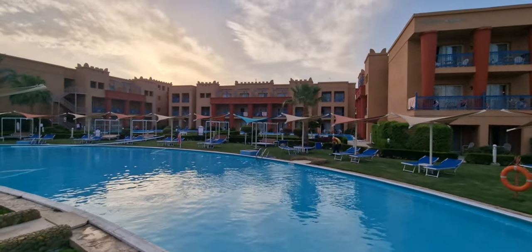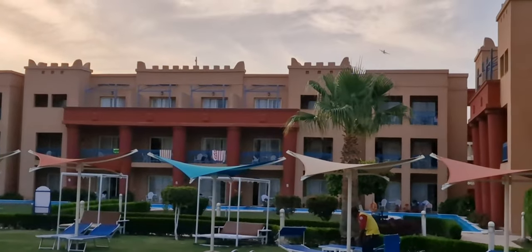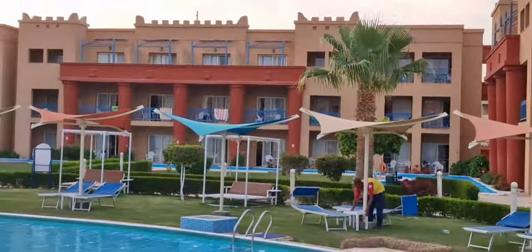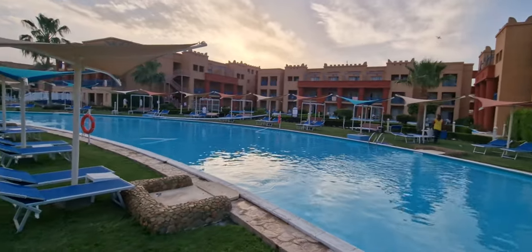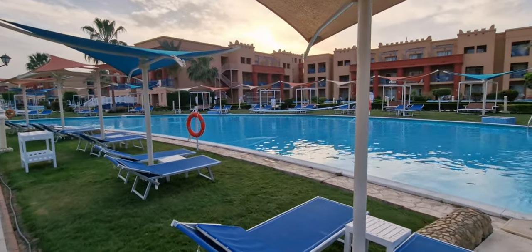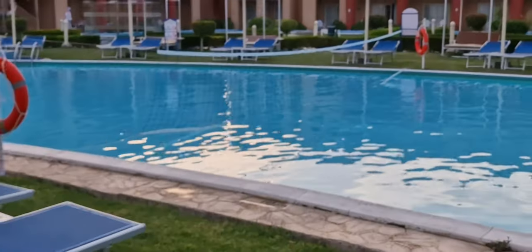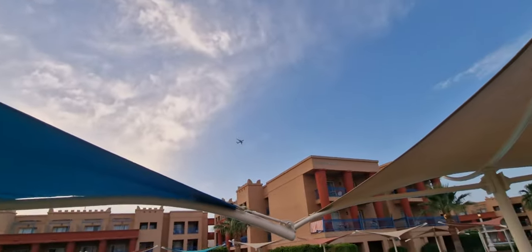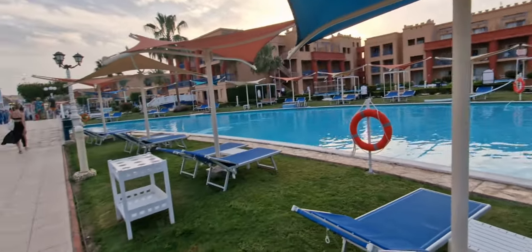Yeah, that's our room. Our room is there. I can tell our room because of those hanging things outside. Yes, and also you can play volleyball. There's a volleyball net here. I don't know if you can see this one. I don't know what you call it, or the plane. As I told you guys, here is the airport. It's not far from here.